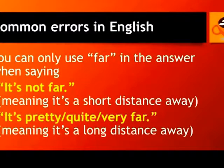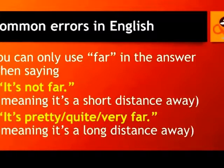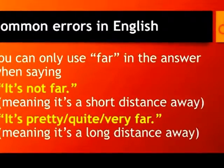You can only use far in the answer when you are not giving a specific distance. You're just giving a general answer. For example, if someone says, how far is the nearest gas station? You could say, it's not far, meaning it's a short distance away. Or, it's pretty far, quite far, or very far, meaning it's a long distance away.